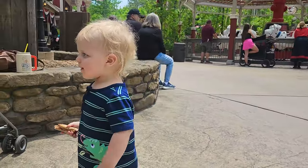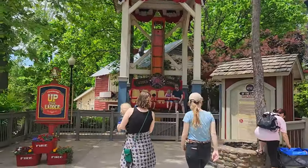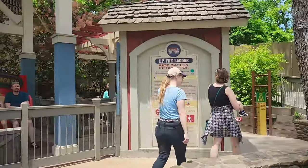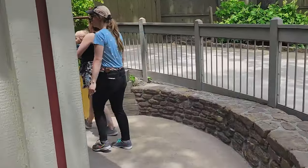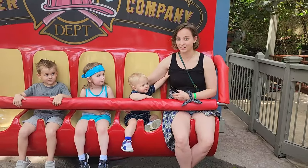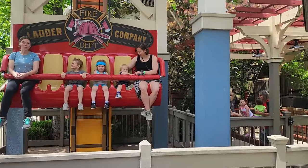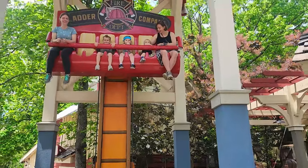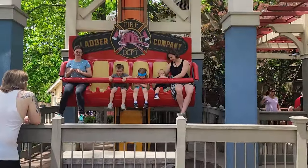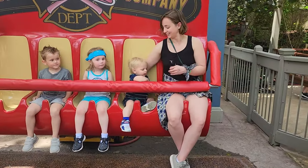What is that, CJ? That's right. It takes CJ on his first theme park ride up the ladder. Well, he didn't really like the ride that much, but he did like the fact that he got to ring the bell afterwards.